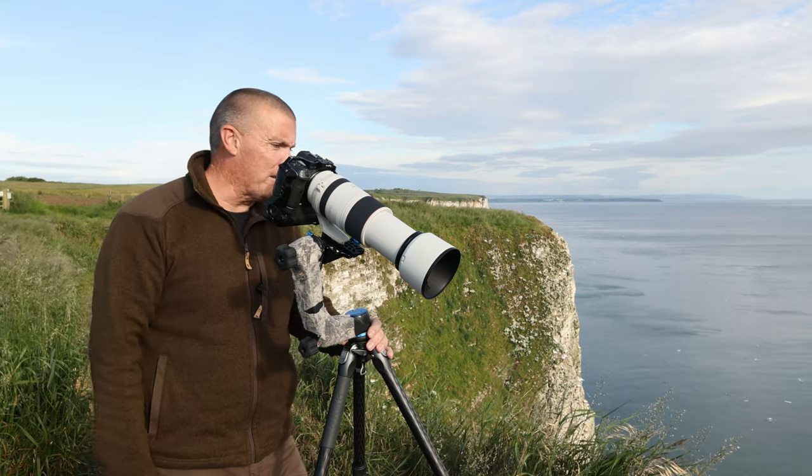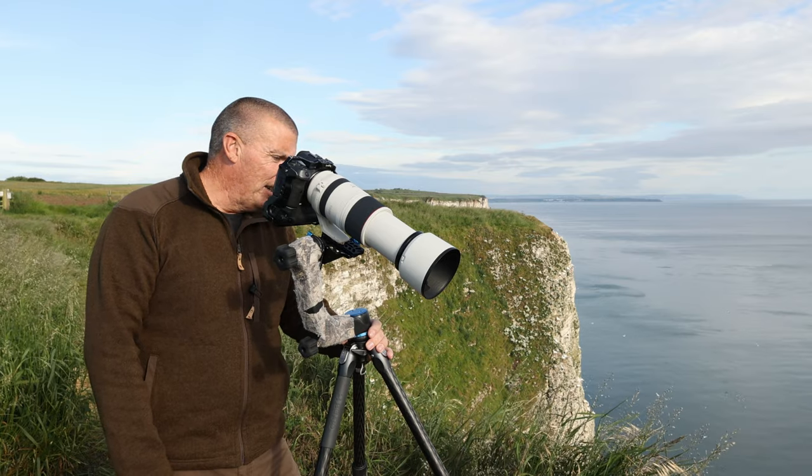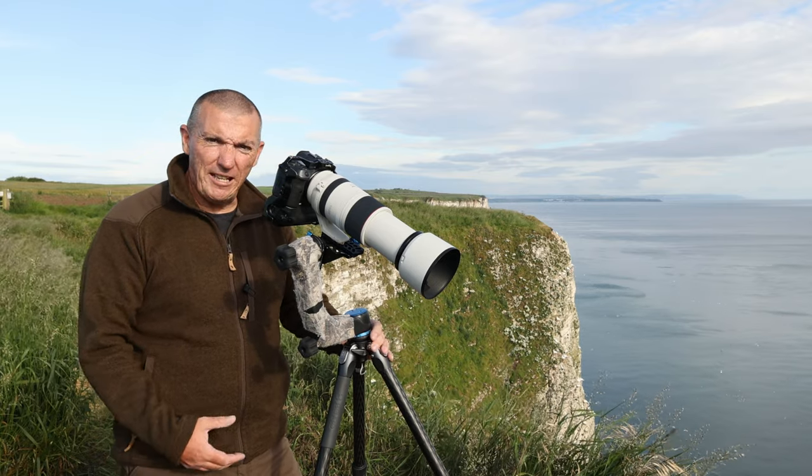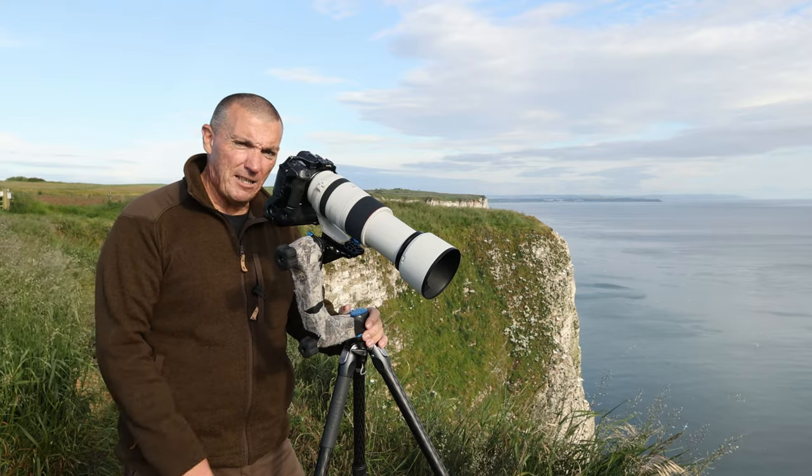I do like the fulmars. There's just something about a fulmar, isn't there, that's just unique. It's just the build of it and everything. It's just a really nice seabird.